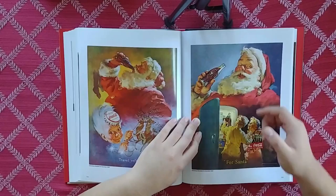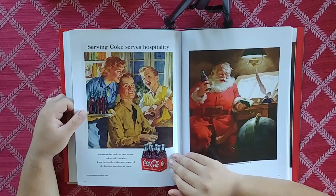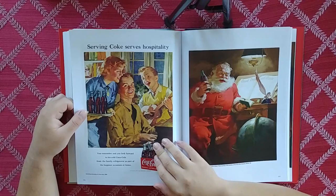Yeah. Look at these kids, dude. Wow. 1950. Serving Coke serves hospitality. What more can be said, dude? I love how some of these are like the boys coming back home from war. You know what I mean? Because it was the 1950s, the war had ended a couple years ago. So now everybody's had that experience, and they're just bringing it back to that.